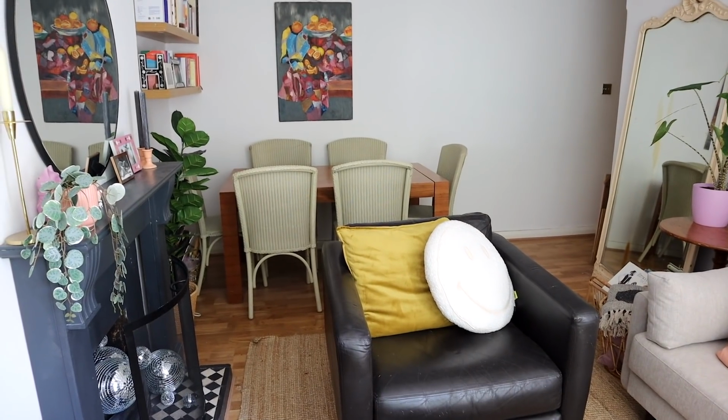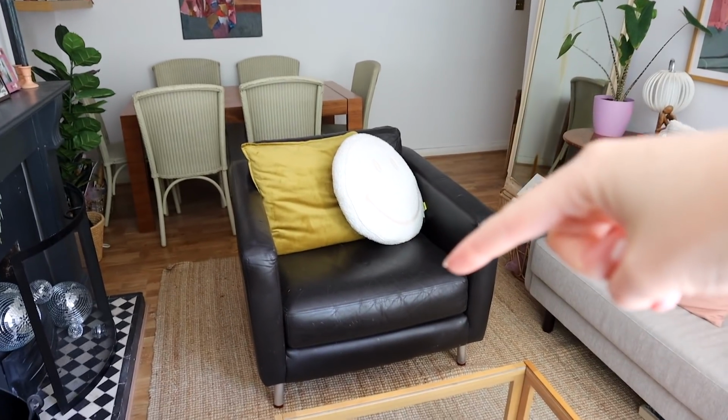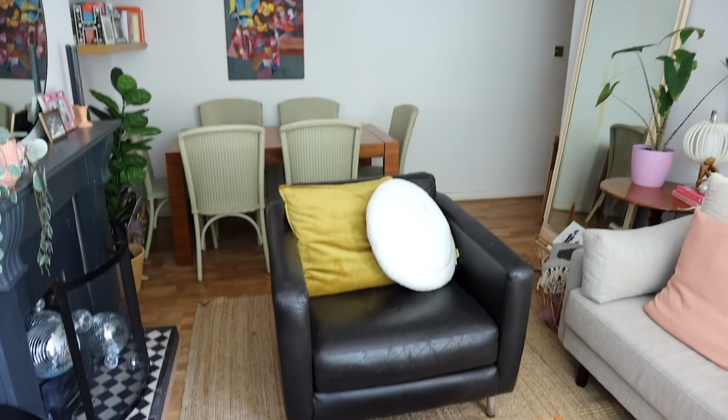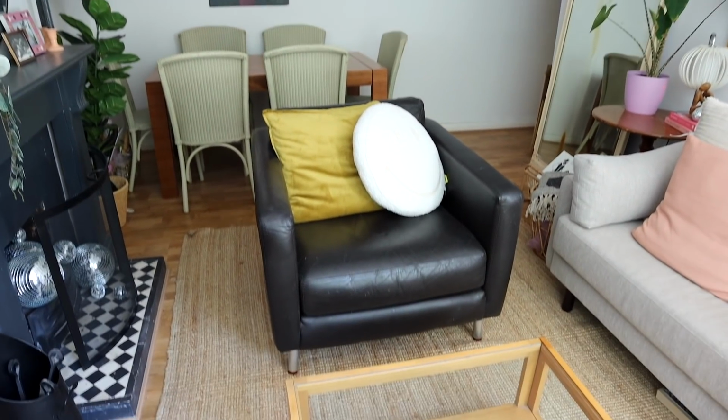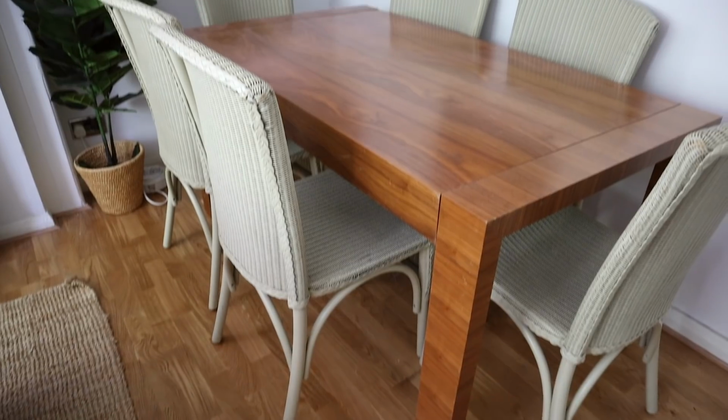Before I start in here, I know it looks very cluttered, but the table and chairs, this massive chair, this coffee table, and this sideboard, which I actually really like, don't belong to me, and I had to leave them in the flat. So I've just tried to make it work as much as I possibly could. Let's start in this corner.